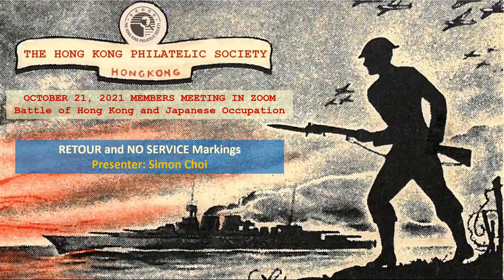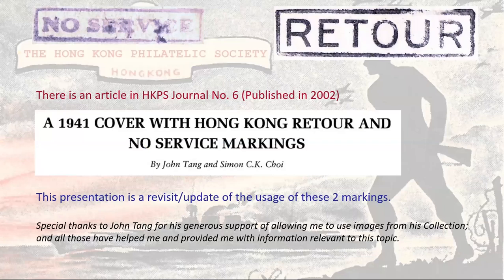I'll talk about the retour and low service markings. In Philatelic Society Journal number 6, published in 2002, John and I wrote an article about the low service and retour markings. That article was basically based on a cover with those two markings. This presentation is to revisit and update the usage of those markings. Before I move on, I would like to make a special thanks to John Tang for his generous support in allowing me to use images from his collection, and of course all those others who have provided me with information.